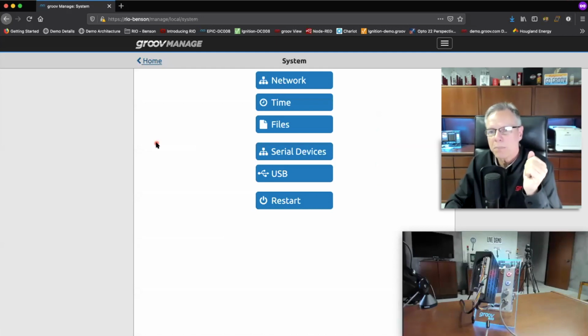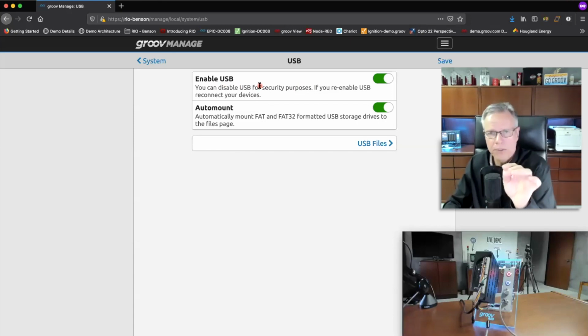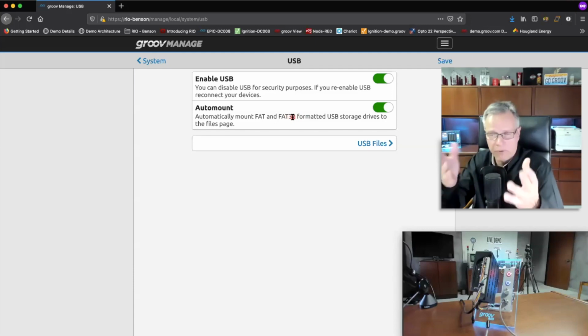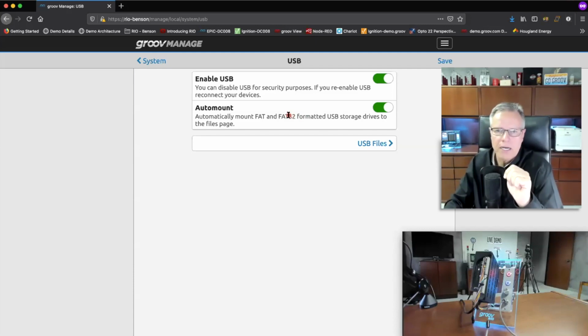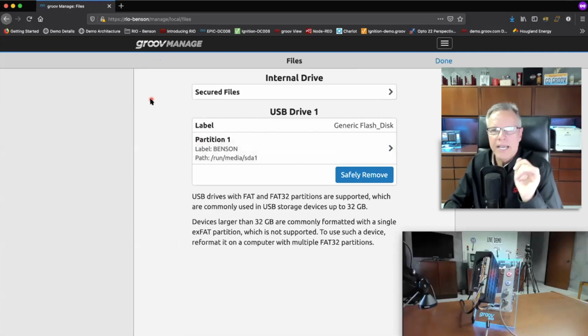Okay, let's talk about USB. I mentioned a couple of things, the support for USB for data logging, and also local storage. Let's start with the USB. When I go in here to click, you'll see that it says enable USB. And this is important to know. When the device ships from the factory, USB is not enabled. So you must come in here and enable USB functionality. And while you're at it, you may want to go ahead and create auto mount, or permit it to mount that as a local drive to the file system. Both of those are selected there, no problem. We'll jump in here into files, and there you are. You've got your internal drive and you've got your USB drive.